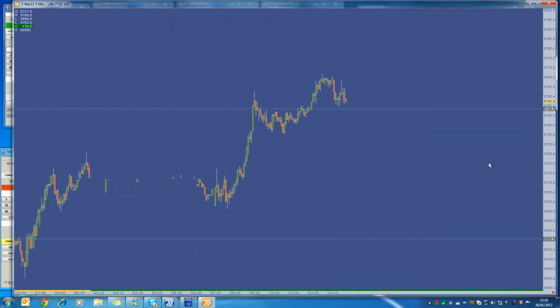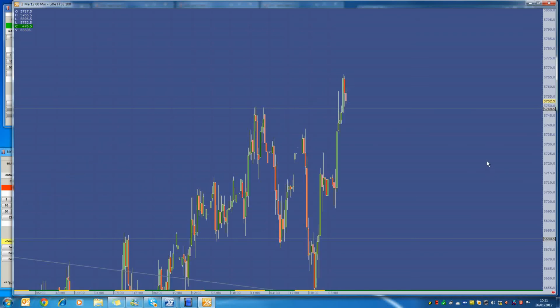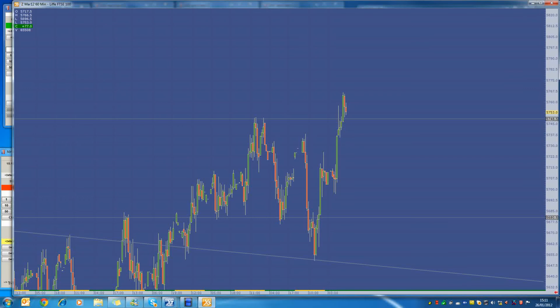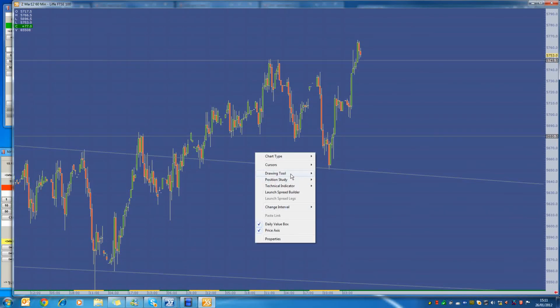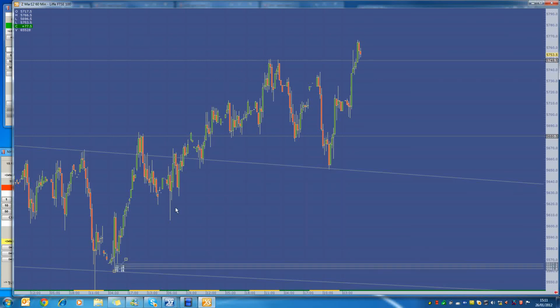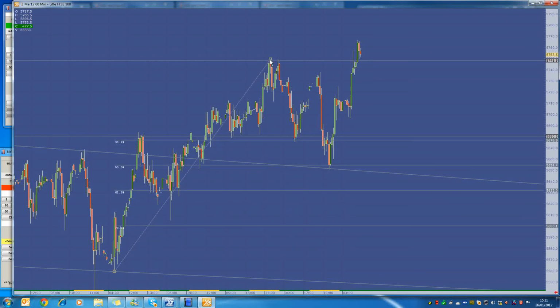And if we just look back on the 60-minute at potential retracement levels, if we go to the fib retracement and draw it from this low point here to this level, as you can see here, we actually bounced off the 50 retracement level on this pullback. We actually bounced off the 38.2 initially. This actually worked out to be a really good fib line.